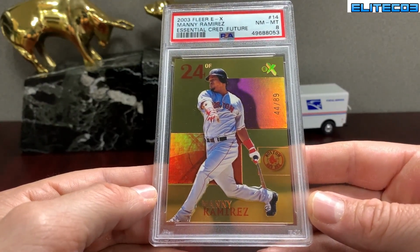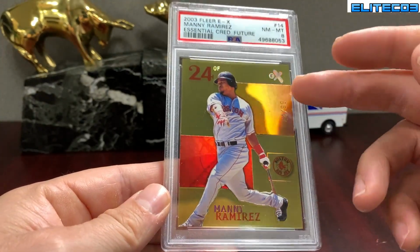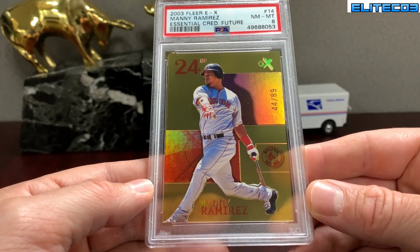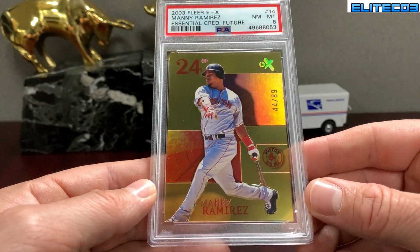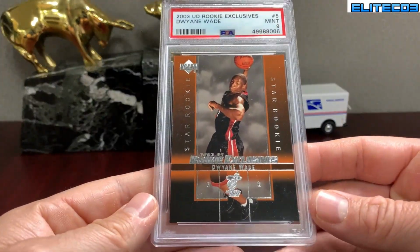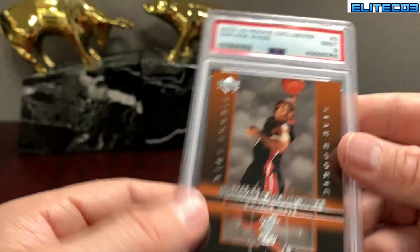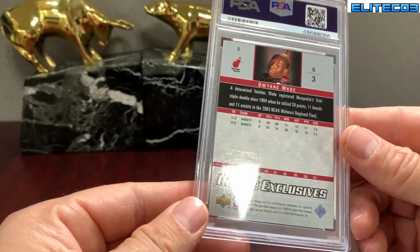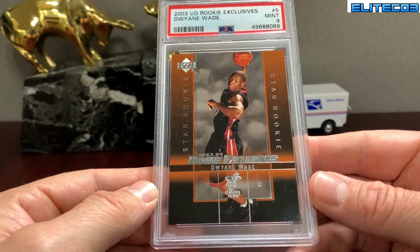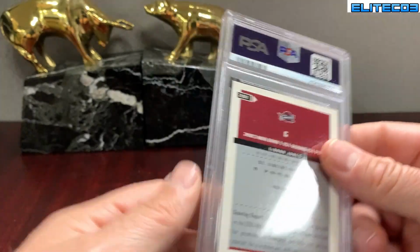Essential Credential Future. 89. Acetate finish. Kind of tough on the edges right here. I think this is graded fairly. That edge right there is enough for me to put it right to an 8. So that makes sense. Dwyane Wade, you got the rookie exclusives. Top edge right there. That's the thing with 9s. On 9s, for the most part, you should be able to see something when you take a little closer look.